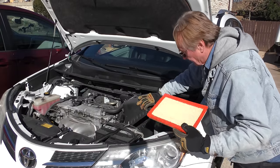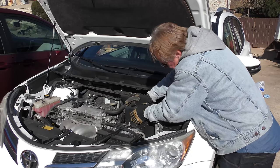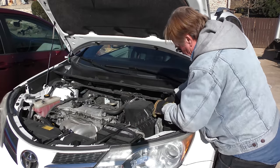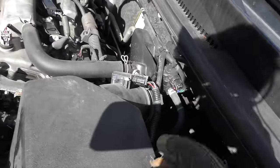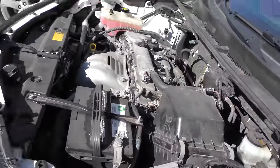So we'll put the filter in. It's right in. You gotta make sure that they line up good. And that snaps in place. Nice and tight. As I said previously, make sure you didn't knock any of these vacuum lines off. And speaking of leaks, we'll pop the gas, put in a new gas cap. They just screw on. You turn until they click.